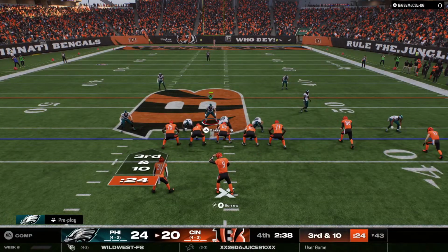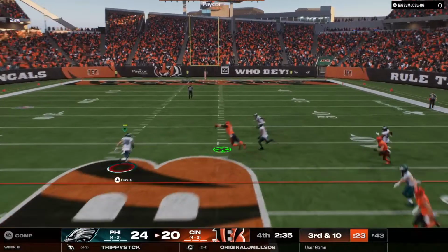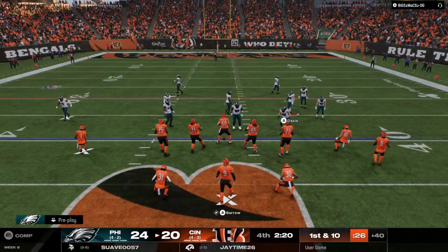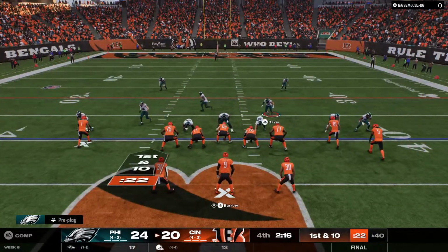11, 11, 11, 11. Now Burrow. Oh, what a heck of an effort there as he'll make the diving catch. That'll put him at 66 receiving yards now for the game, and he's got a first down.